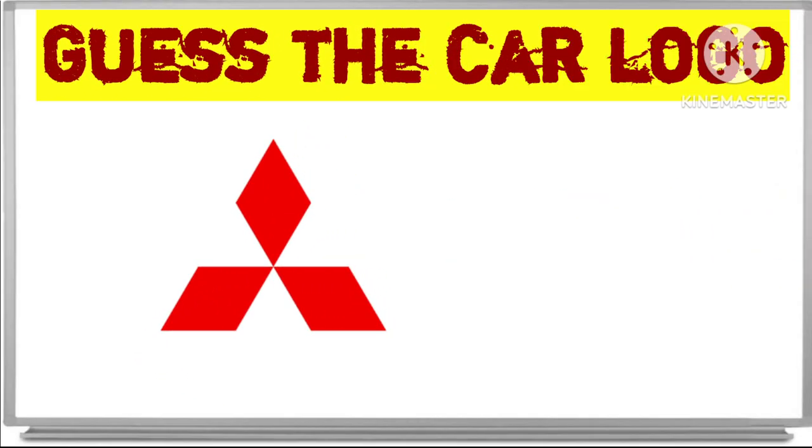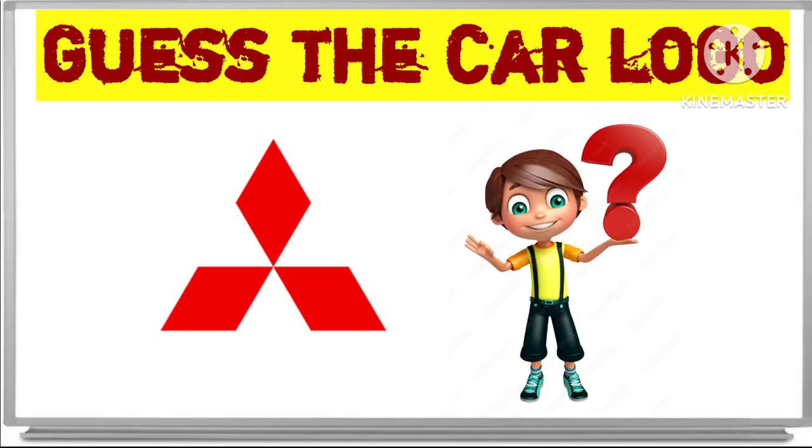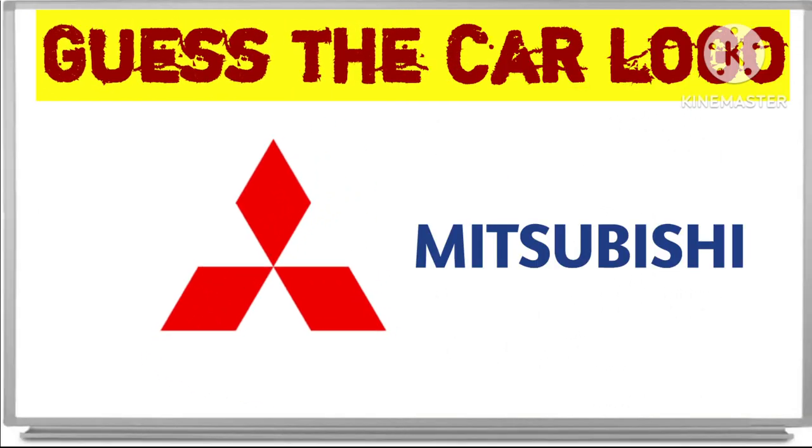Let's guess the next car logo. This is Mitsubishi. Oh, let's check. You have 3 seconds. Mitsubishi. Yes, this is Mitsubishi. You are right.